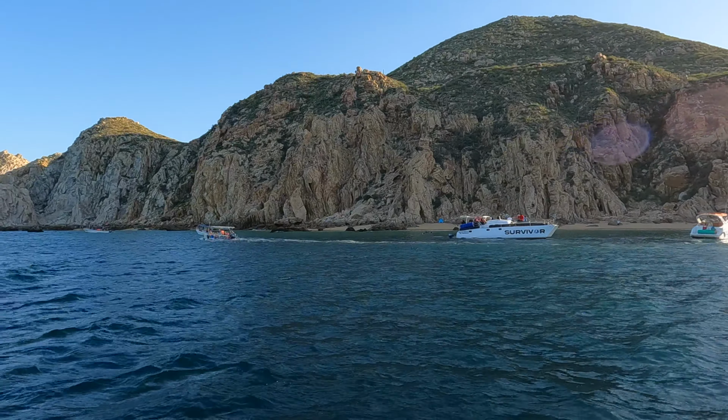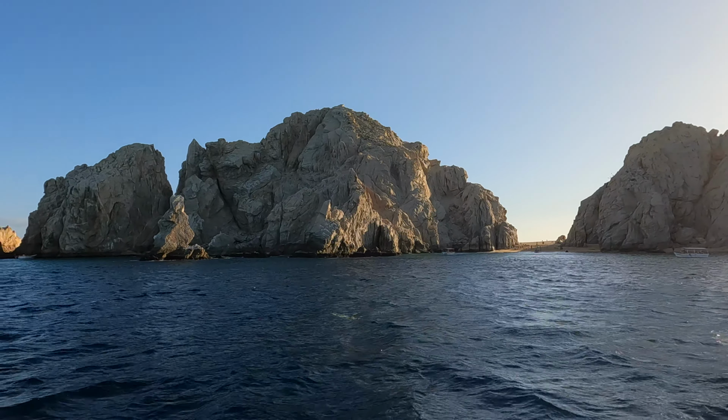Los Arcos is right up there. And the ship is right there. There's Lover's Beach. And of course on the other side of Lover's Beach is Divorce Beach. Haha. I think we're going to sail around the tip and out to the open ocean. But as of yet, we're only motoring. We are not sailing. Here's more Lover's Beach. They turned off the music. And that's the last beach in Baja California.